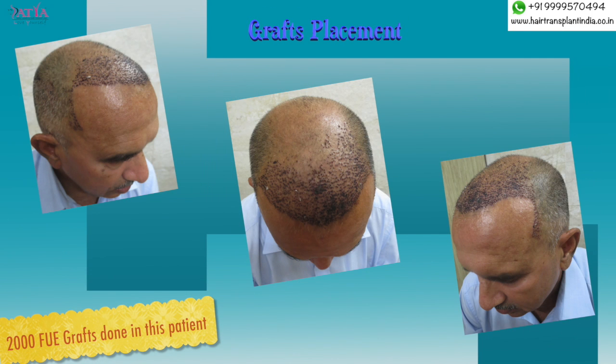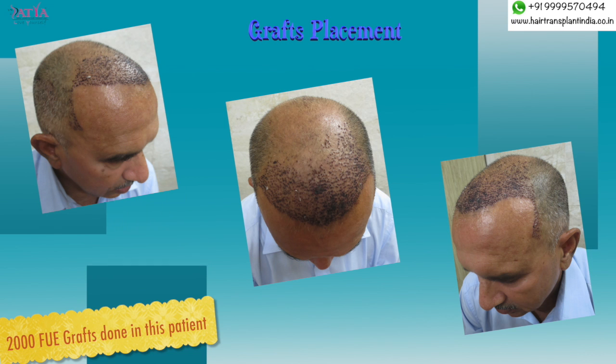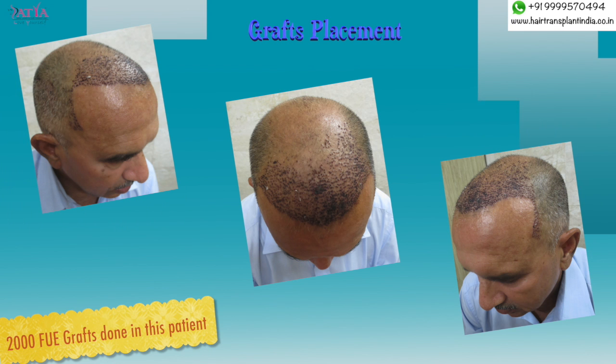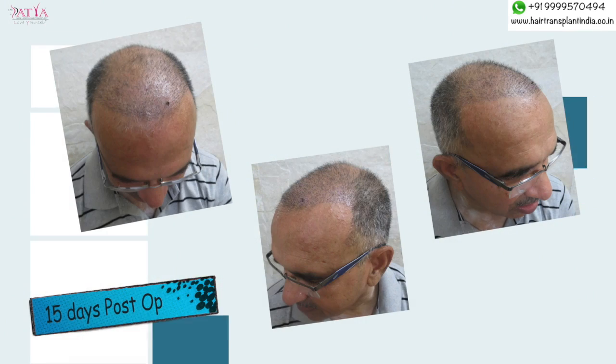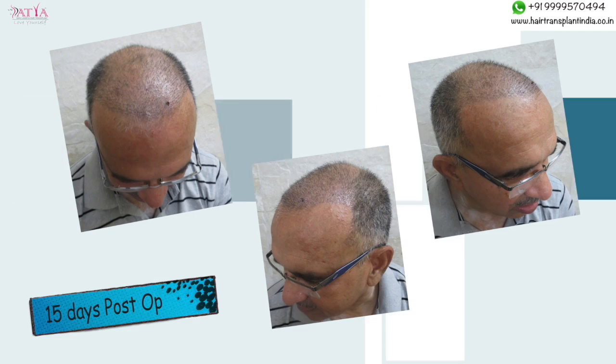We did 2000 FUE grafts for him. Now if you see his pictures of graft placement, we created temples for him. We kept a high hairline which actually suits his age. And if you see the 15 days post-op image, you can see the grafts have grown up in length, the scabs are shed, and the growth at this point also looks so natural. And the donor area has healed.